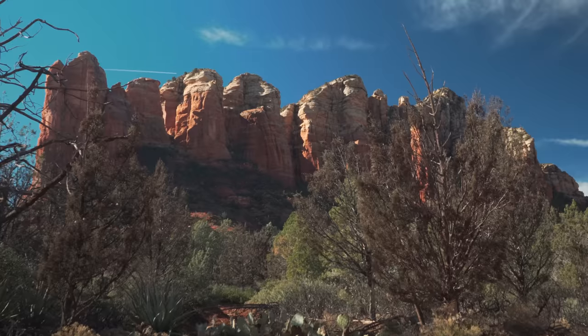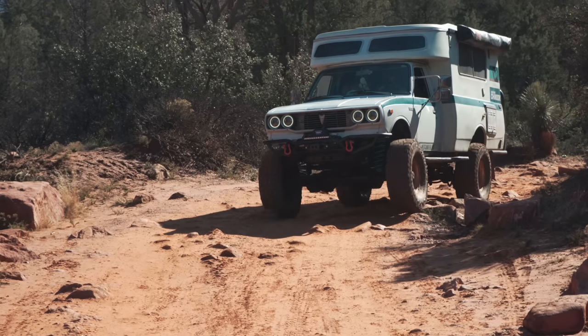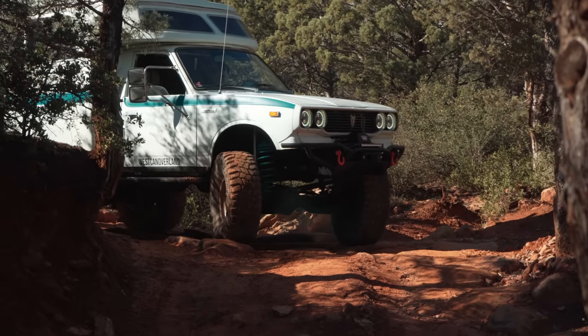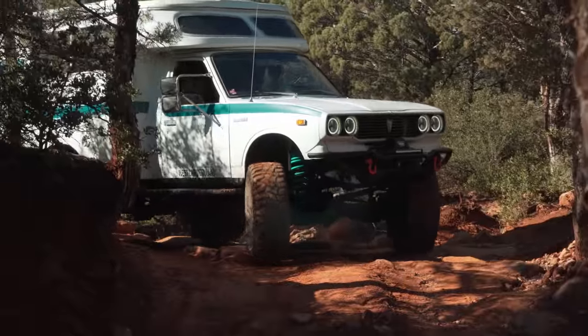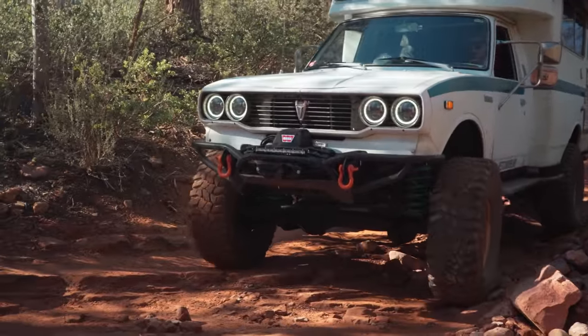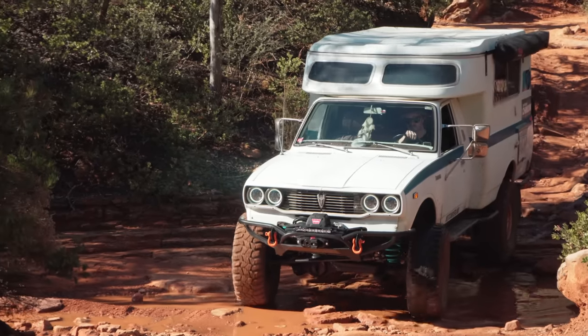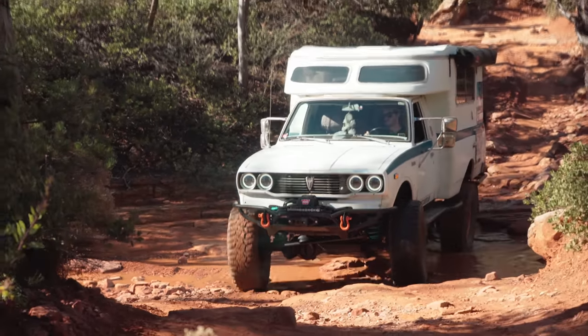Something new every time we take this thing off-road. What was really apparent already is the weight distribution in the truck. We did our best to put as much weight forward as we could, but you see how long this thing is. There's a lot of weight over the rear axle, which in some circumstances is going to help us a lot with traction, and in other circumstances it's going to make things a little more challenging, which we'll see coming up.